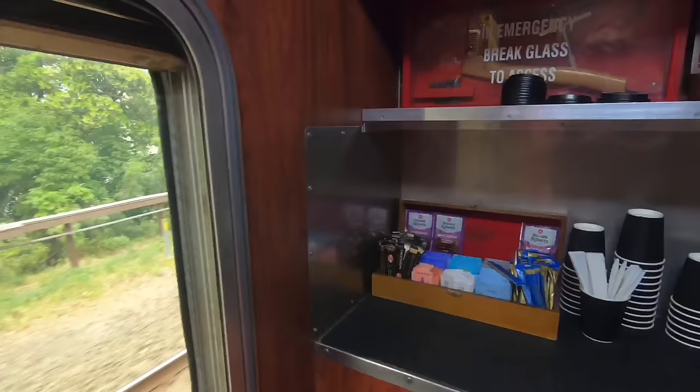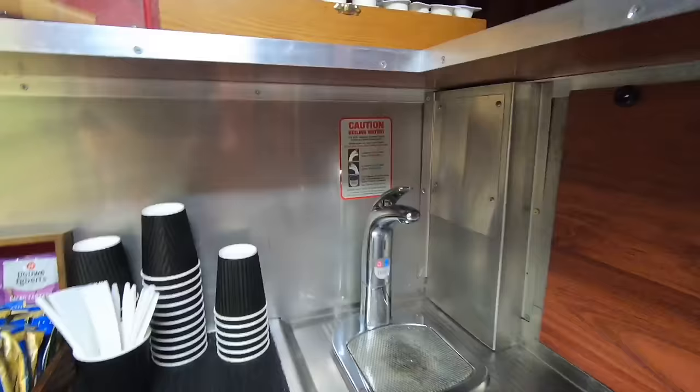We'll do a room tour a little later, but first things first, the coffee station. This is at the end of each carriage and contains unlimited hot drinks and an instant dispense boiling water fountain. Next, a look at the lounge car.